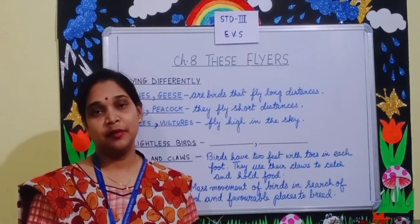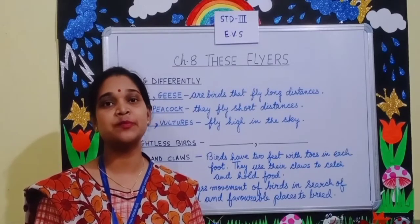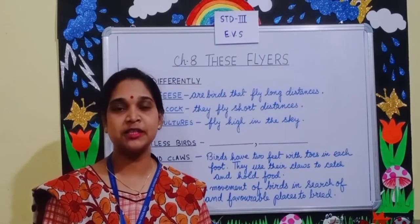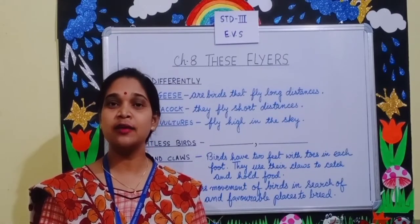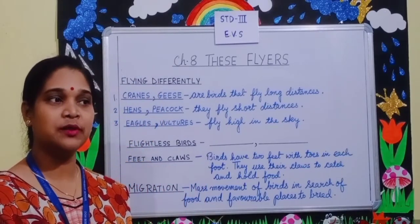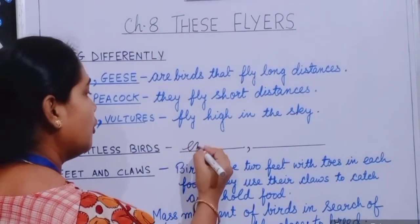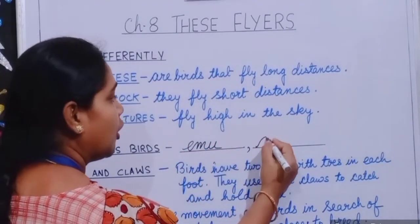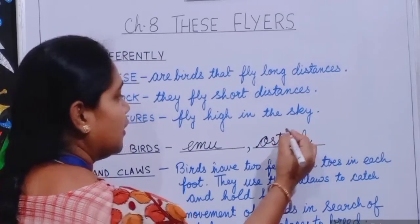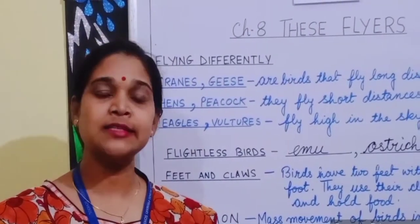Birds fly, but all birds do not fly, children. There are some flightless birds that cannot fly because they have a heavy body and their wings are short. Two examples of flightless birds: emu and ostrich. Emu and ostrich are two flightless birds.